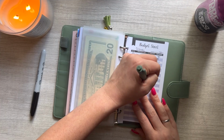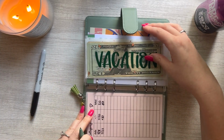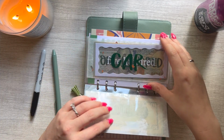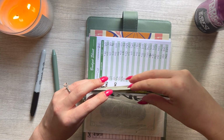All right, so now that that is done, we can move on to the fun part, which is the condensing and putting in a placeholder, all of that. So the first thing that we need to do, obviously, is pull this cash out of car.